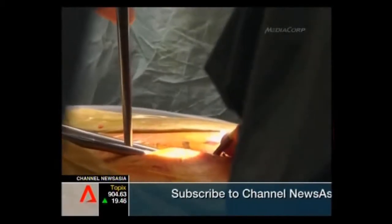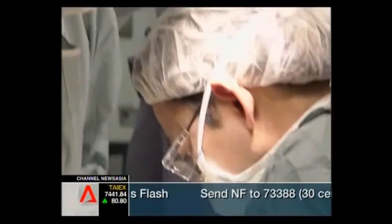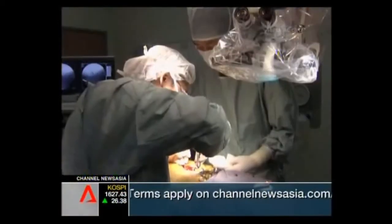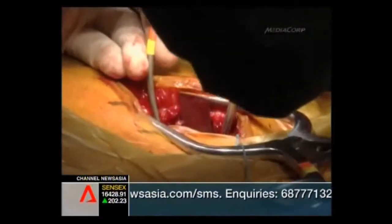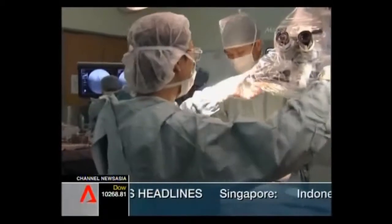This operation is known as fenestration and discectomy. Fenestration means making a small window through the back, and then once we're there, we then remove the part of the disc that is pressing against the nerve root.